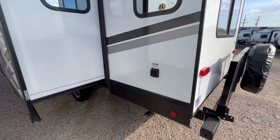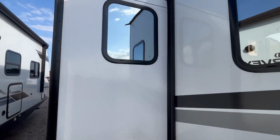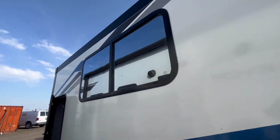Right here, you've got your 50 amp service, cable-driven slide out, which is the slide out we actually work on the least, believe it or not. You are prepped for the Solera slide awning toppers. I don't recommend those. They break all the time. Don't waste your money on those.